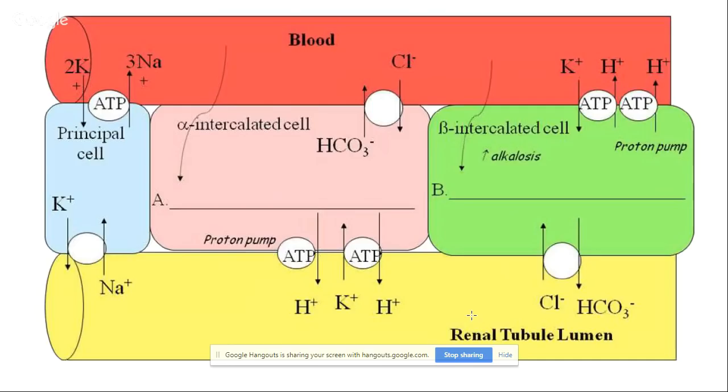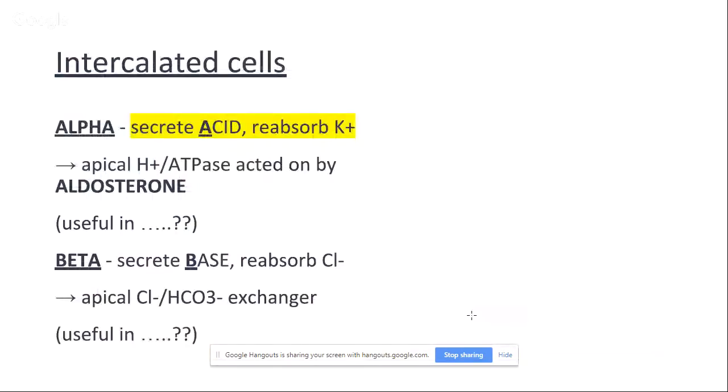Again, the same diagram. I don't remember being tested on this, but it's important to just know that alpha cells secrete acid, so they get rid of acid, so that you will urinate it out. They're both aldosterone responsive, and beta cells secrete base.